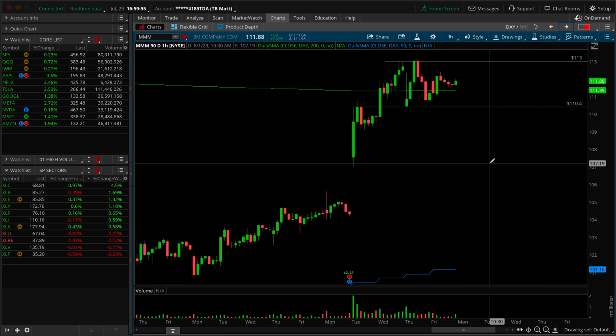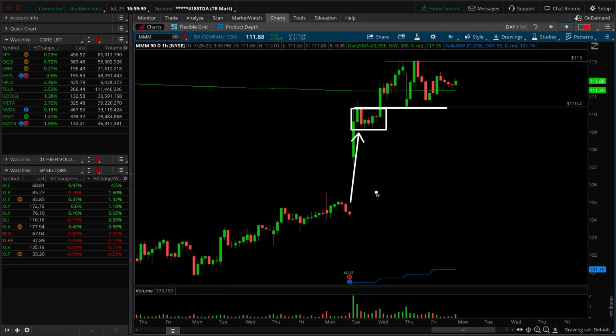Here it is on the hourly time frame chart. We want to remain above this breakout structure from here on the earnings gap up day.